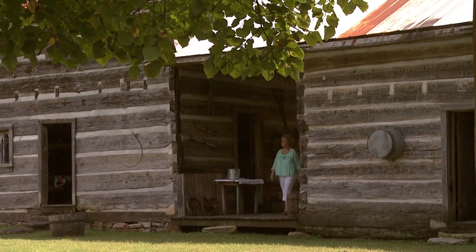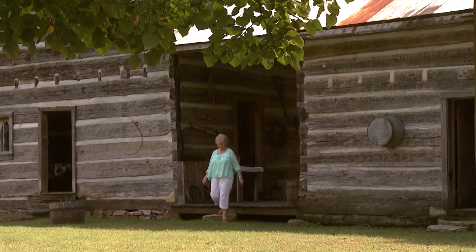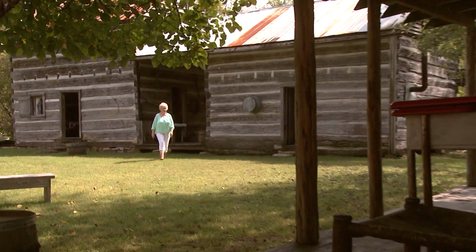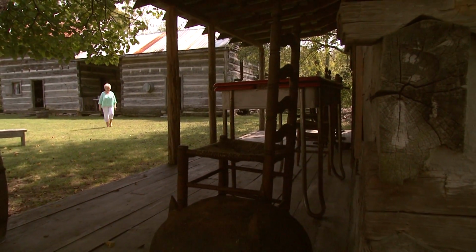So it's been an adventure. It's a real labor of love. I'll get out here by myself and walk around and through the cabins, and it's like you can feel their presence. I'm sure that's just me, but it's just like they're there, you know, their spirit or whatever.